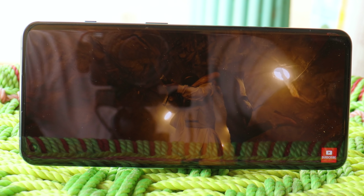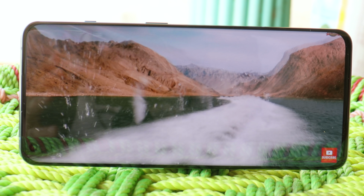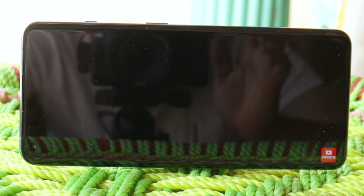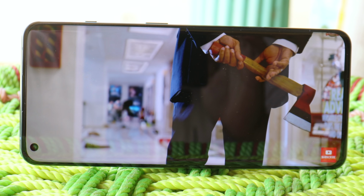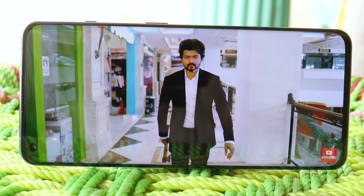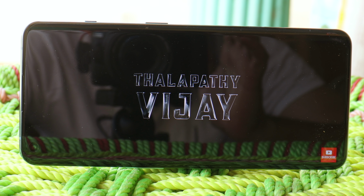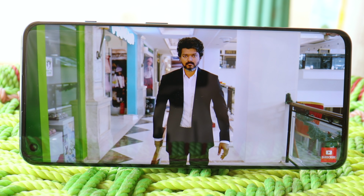When it comes to speakers, they are very loud and clear with very good separation. It also has Dolby Atmos. Take a listen for yourself to hear the speaker quality. Everything is good, but I think the bass is slightly lacking here.